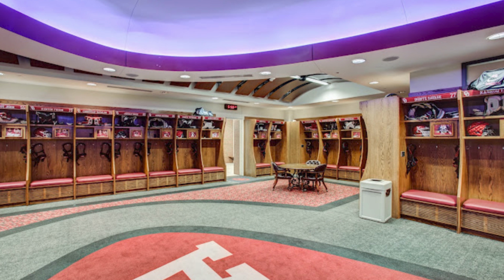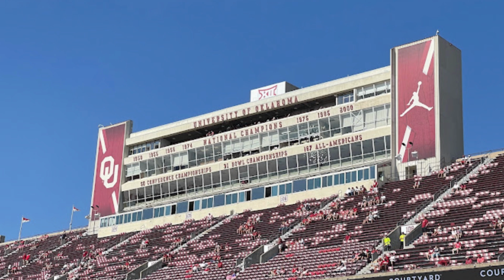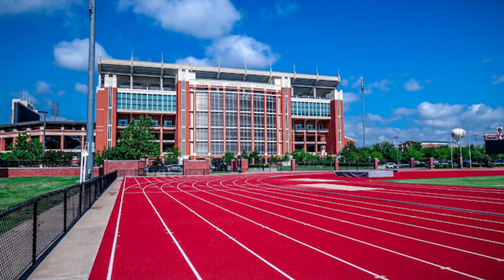In the fall of 1981, OU and the University of Georgia sued the NCAA in federal court in Oklahoma City.